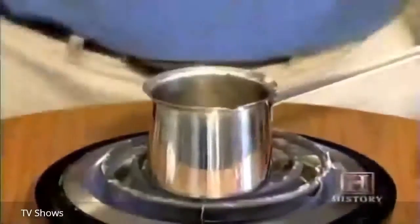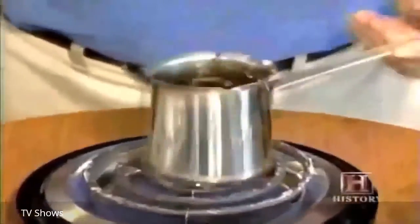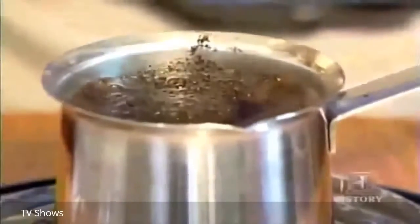Turkish coffee is a blend of water, sugar, and coffee. It's made in a device called an ibrik, and the water, the coffee, and the sugar are brought to a boil 3 times. Now here we are at the second boil and the traditional third boil. There is the Turkish coffee ready to be enjoyed.